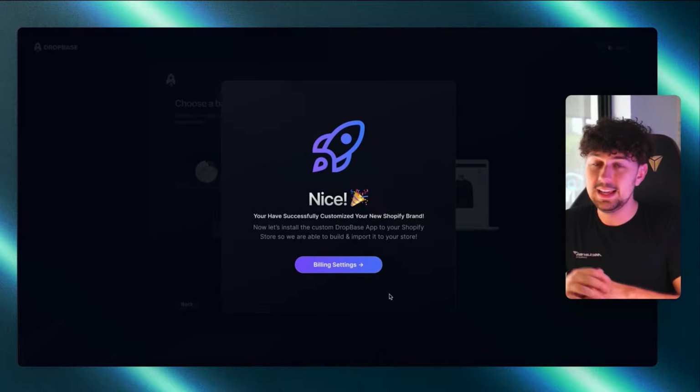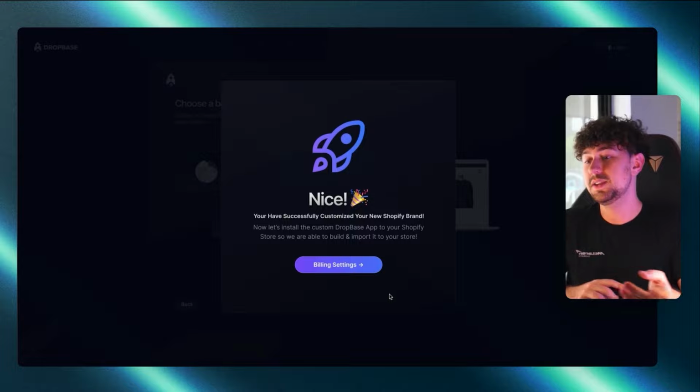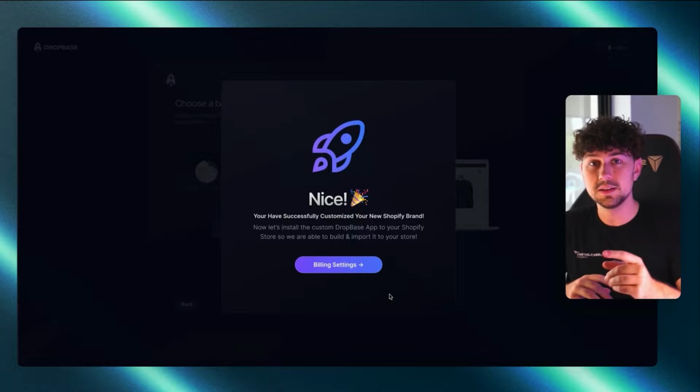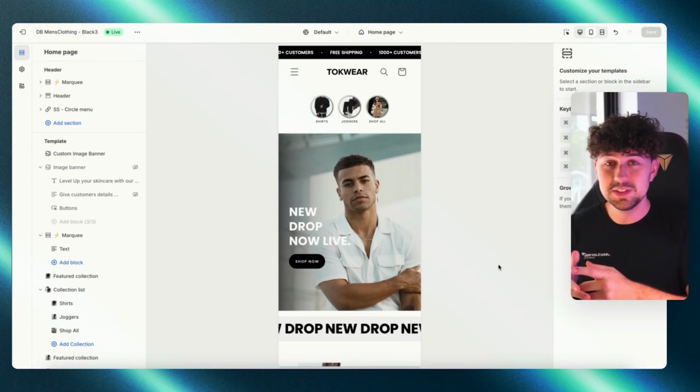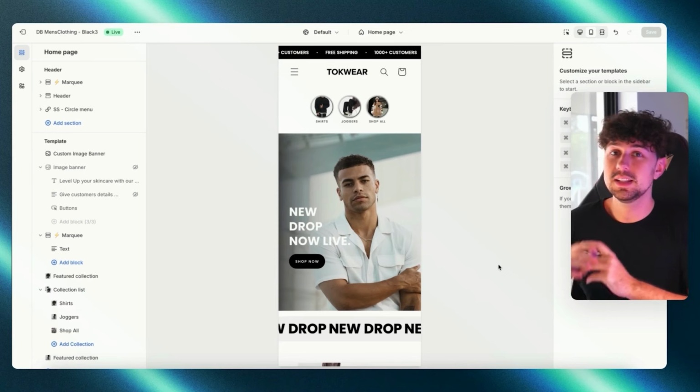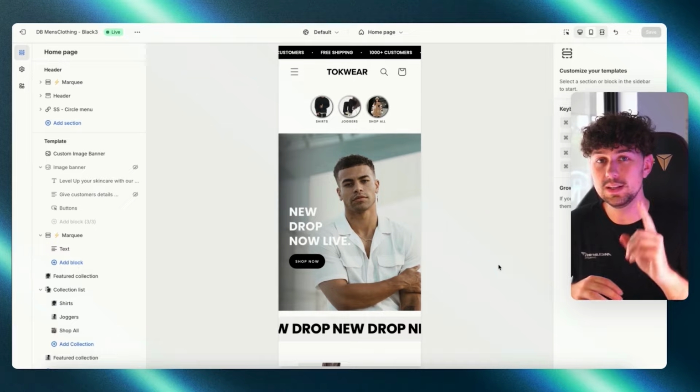And just like that, it saved all of our customization options. We're just going to go ahead and install the custom app they have. It's going to walk you through how to do that, and then everything's going to be imported in just one click. And here's the brand that I used to scale to that 2.2K in just one day number.